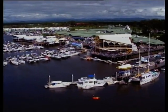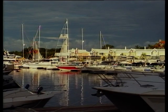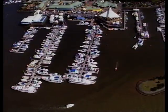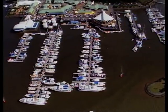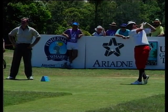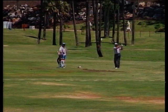Welcome back. I guess just about everybody has heard of Sanctuary Cove on the Gold Coast, but those who haven't been there may not necessarily be aware of exactly what Sanctuary Cove represents. It was opened in early 1988 after undergoing about a 4.5-year construction period.